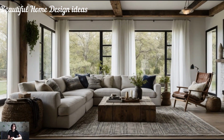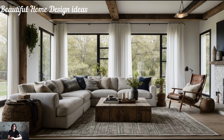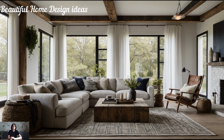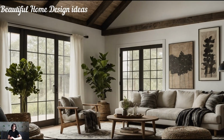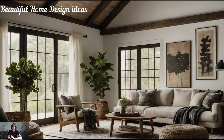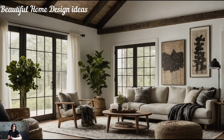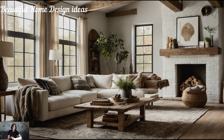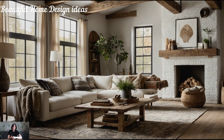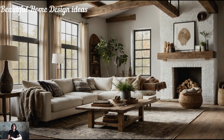At the heart of the modern farmhouse style is a beautiful fusion of the old and new. Think reclaimed wood paired with sleek, modern furniture, soft, neutral palettes mixed with bold, contemporary accents. This aesthetic is all about balance, balancing rustic elements with clean, modern lines and mixing textures to create depth and interest. In 2024, this balance is more refined than ever.